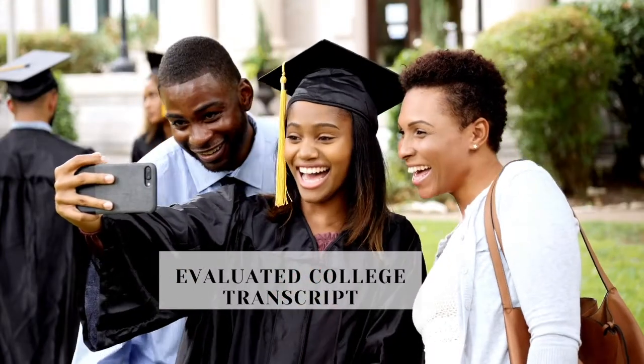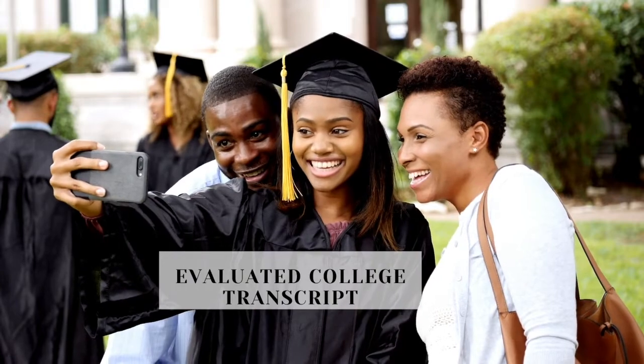And the 5th document I'm talking about in this video that you need to have in your green card application is your transcripts, your evaluated transcripts if you did not attend school in the US. Transcripts are important to show what level of education you have and what kind of prospects you would have when you become a green card holder. This lets the USCIS know that you won't become a public charge in the future. If you have a higher level of education, you are most likely going to be able to find a job and adjust properly and assimilate into the American system without any issues.